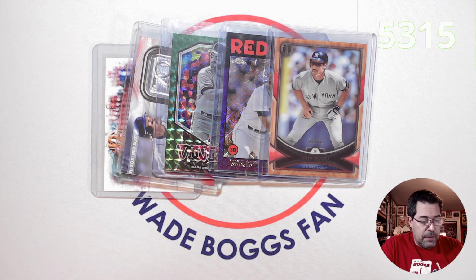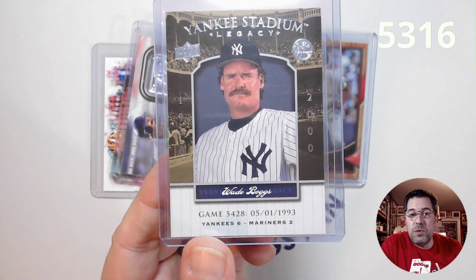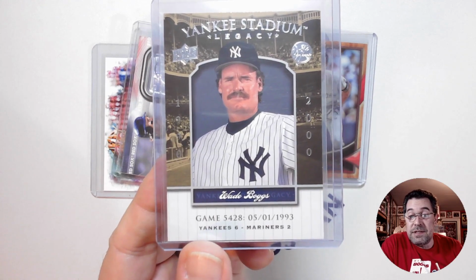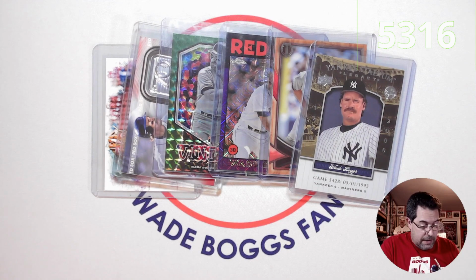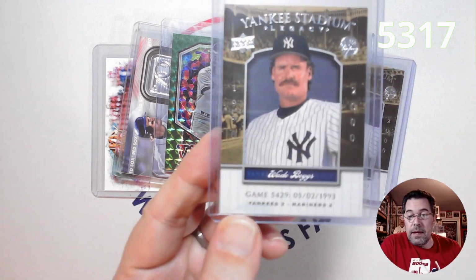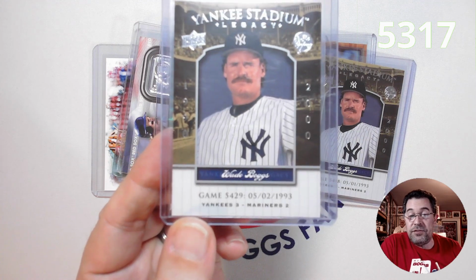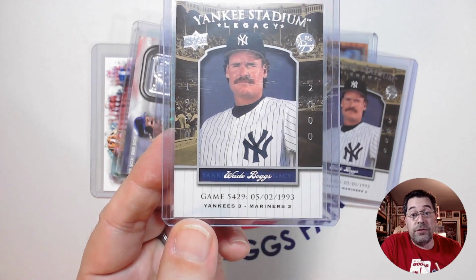But here's the first one. It is game number 5,428, which was played on May 1st, 1993. Yankees beat the Mariners 6-2. The next one is the following game. Game number 5,429 on May 2nd, 93, and the Yankees beat the Mariners again, this time 3-2.